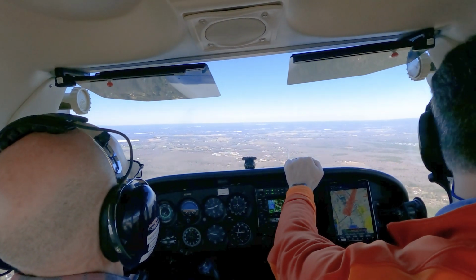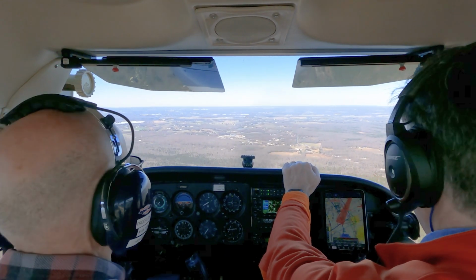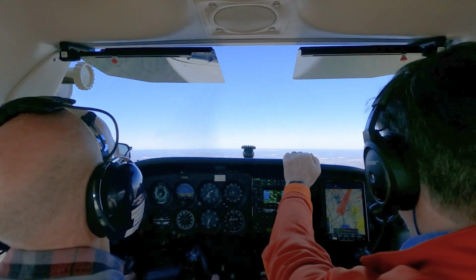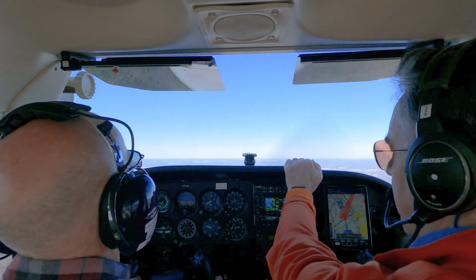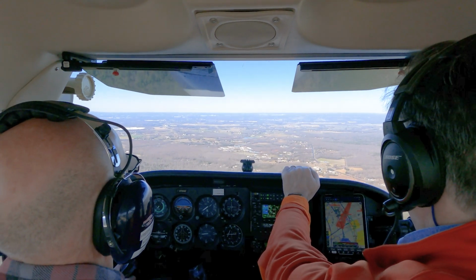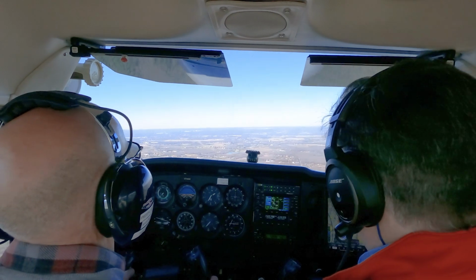So a little bit of bumpiness here from some thermal activity. Yeah, see, and all of a sudden they started dropping. Wow. It's amazing. Now we're climbing a little bit. So if you just find that spot, you got a lot of, I don't know, let me just have the plane, let me have the whole plane for a second.